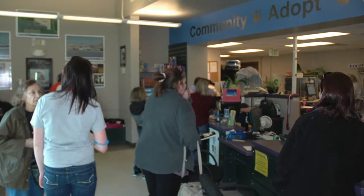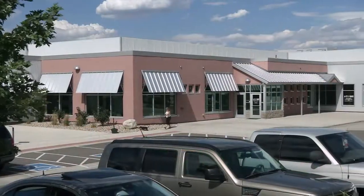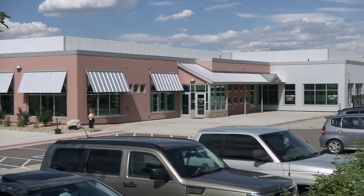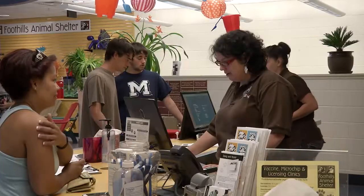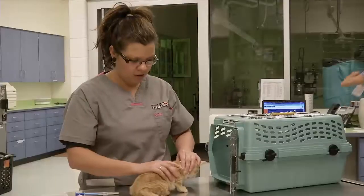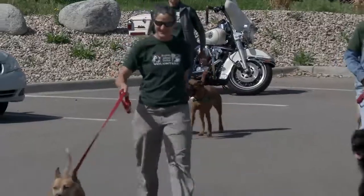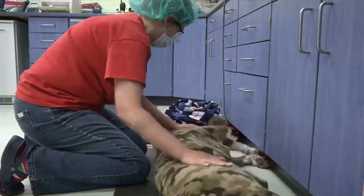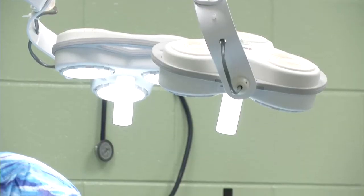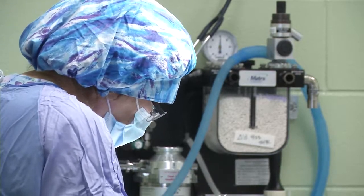Way back to our beginning in 1976 as a small impound facility to today's 33,000 square foot state-of-the-art shelter, we're proud to serve the community. From reuniting lost animals with their families to adoption or providing affordable services to those in need, we are making a difference. Our compassionate staff and volunteers are very dedicated to our important mission and the life-saving work that we do each and every day.